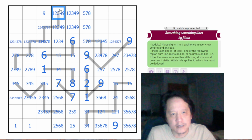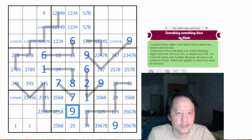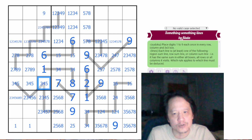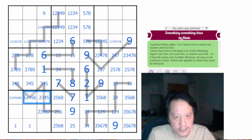So the 9 does have to be on this line. So therefore, we know this is 9. Therefore, this cannot be a region sum line. Therefore, we know this is a row sum line, and this adds up to 9 at most. So this cannot be 8. This adds up to 9 at most. So these are row sum lines. We know for certain.